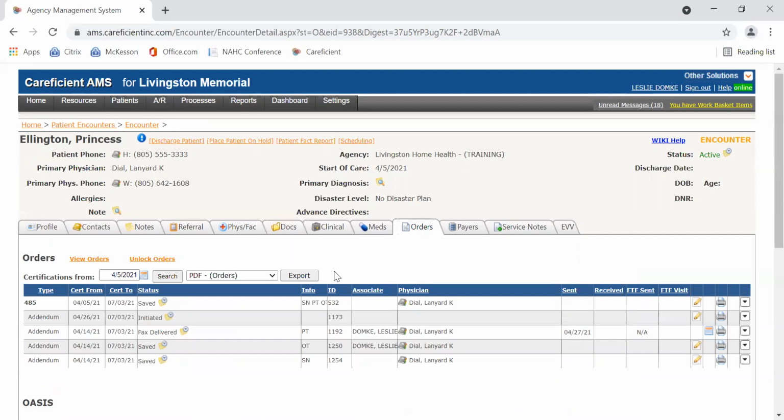Some of you have been taught how to put in what we call addendum orders, or additional orders. Not everybody has learned this. Don't worry if you're thinking, oh my gosh, I haven't learned that yet. You will. This is a slow rollout, and there's individual training and also continued training next week on how to write additional orders. But if you are a person who has written an additional order, I want to remind you about signing and locking that order so it can go out to the doctor for signature.